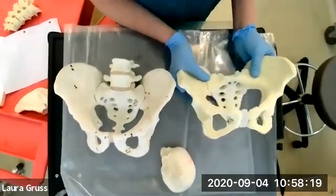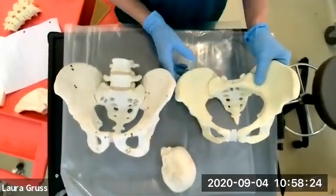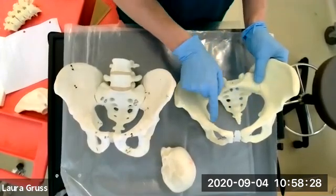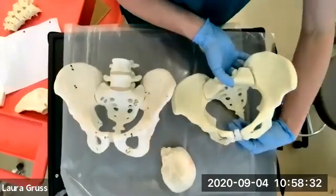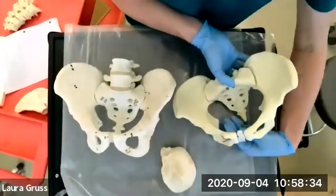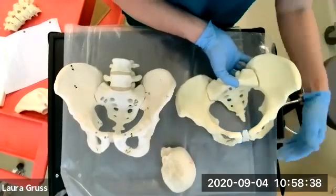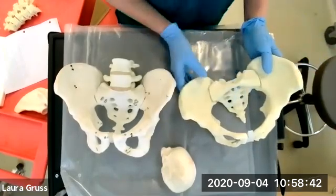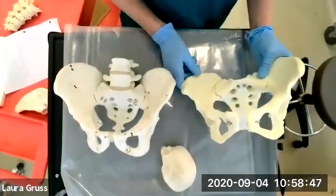So the birth canal begins with a place called the pelvic inlet, and that's this ring that you can see here up at the top of the true pelvis. The true pelvis is this cavity down here between the pubic bones and the ischium and the sacrum. This area up here is called the false pelvis, and that's actually part of the abdominal cavity in life.